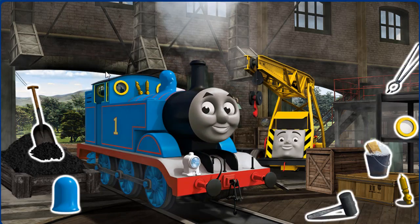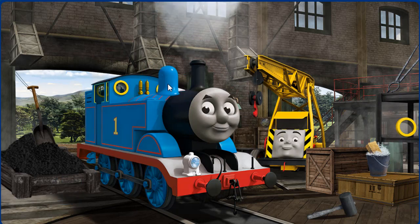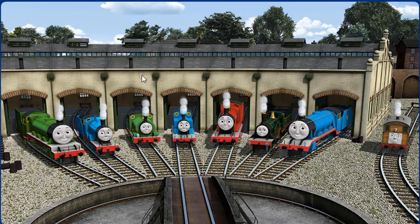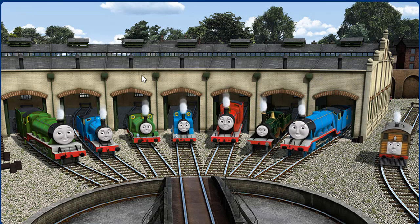Thomas's window is broken and his dome is broken and his whistle is broken. Great job, but there's still more to do. Thomas's window is broken. That's right! Thomas is ready to get back to work. You helped repair Henry and Edward and Percy and Thomas and James and Emily and Gordon and Toby. You did a great job.